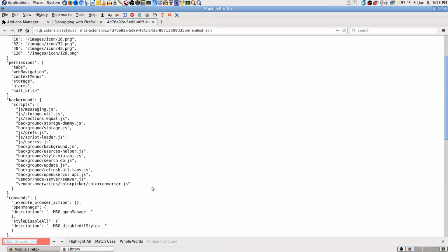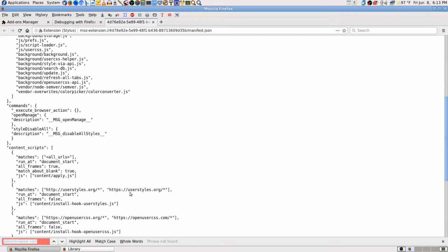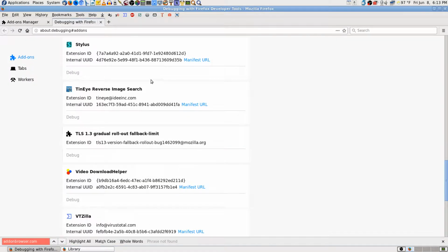This one's a bit longer. Some of these I think will work on Chrome and Firefox. You see a lot of references to Chrome. That's why they have stuff about Chrome in there. Okay, and that is Stylus.